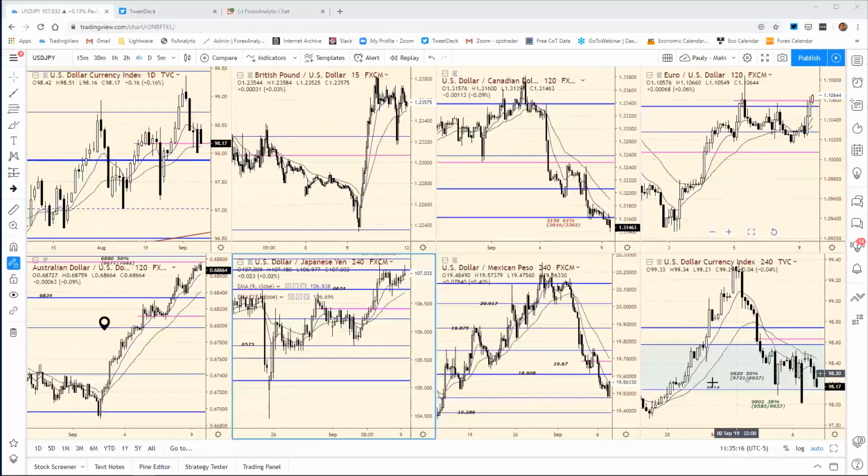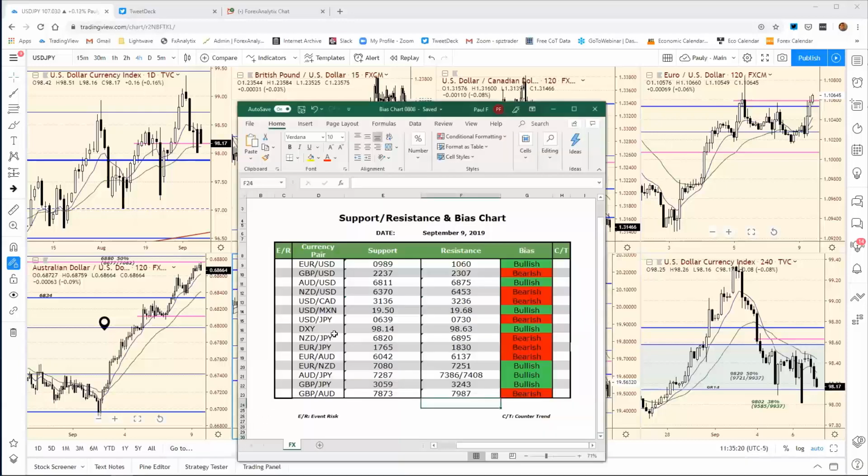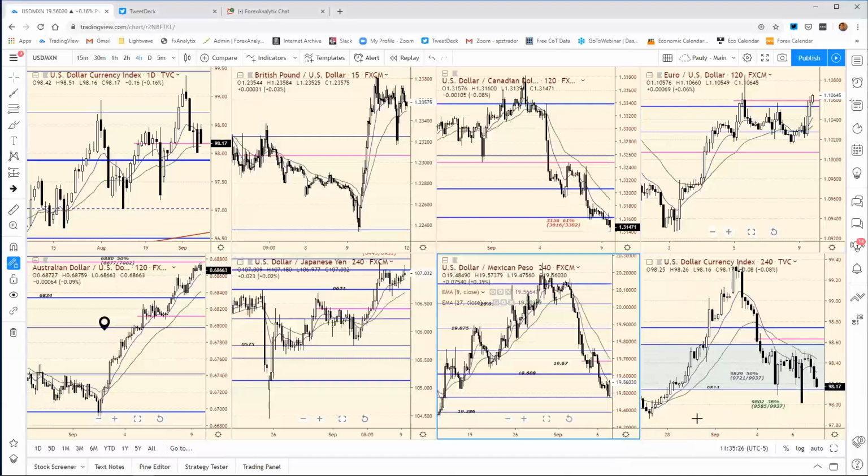So we're looking for this area here. We mentioned on the bias chart today on the peso, we were looking for 1950. And I think I talked in the chat room because we were dipping, and at the time, I think we were at 1947.7. Actually, that was a low at that time.